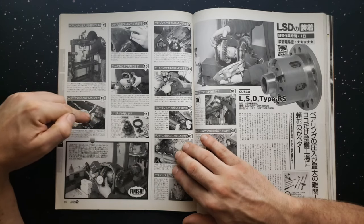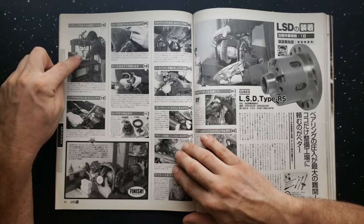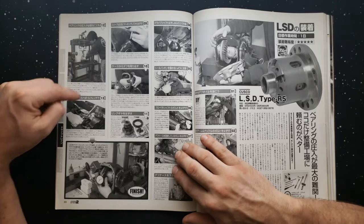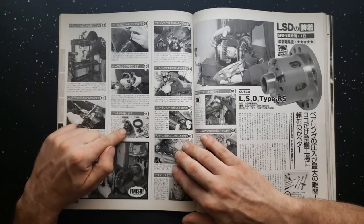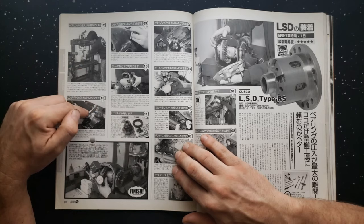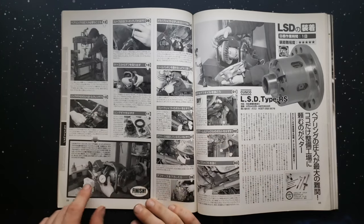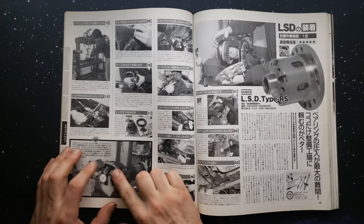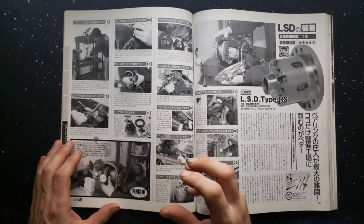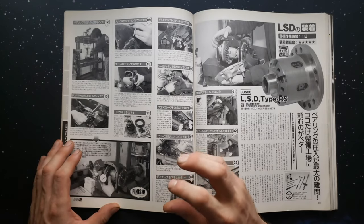What is difficult is when you need to... what are we doing? Hang on. The bearings. You press the bearings onto the new diff. New bearings onto the diff. I don't know why the bearings are on it already, but then you have to torque these up. Now, this is where things get difficult because you have to adjust how much movement there is in one click of the bearing, because it's got like a click in it.